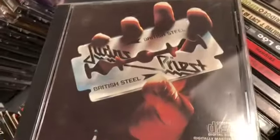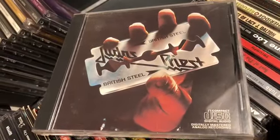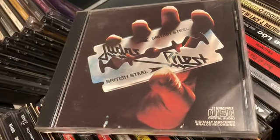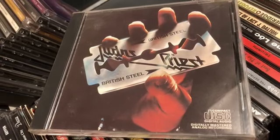We sold a Judas Priest. I think it was that one right there, yeah. We paid $1 for this, actually it was at Peddler's Junction. We paid $1 for it. And we sold it for $14.24.